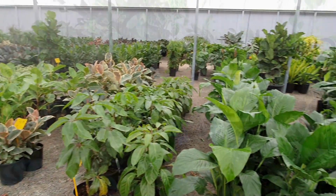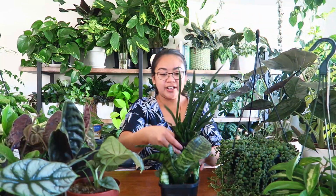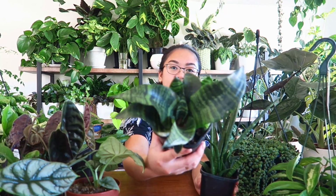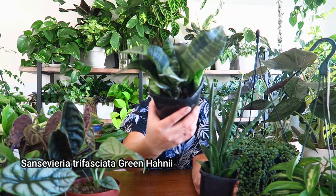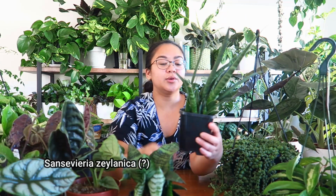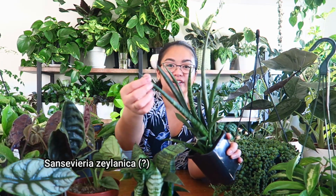I purchased a couple little Sansevieria, or there's another name for it now, Dracaena. I don't think that's the scientific name for it. They just changed it around on us. But I know these as Sansevieria or snake plants. So I got one of these. I'm not quite sure what the scientific name for this particular one is, but if I can do a bit of research, I will leave it on the screen. And then I got one that's a little bit of a different shape.